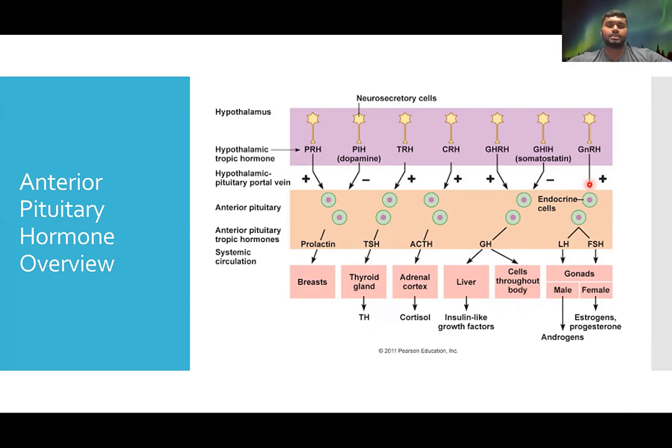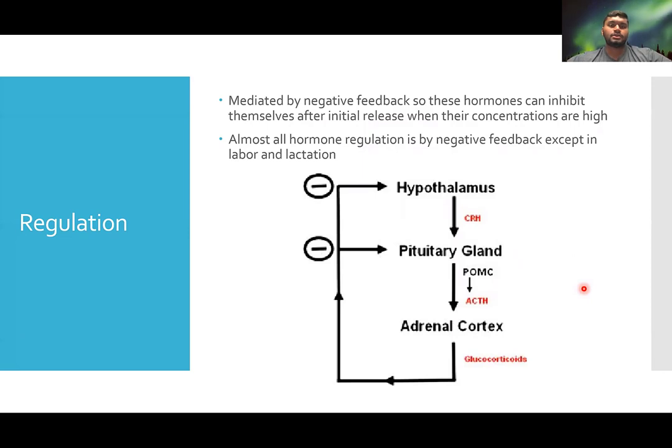And finally, the last one we'll be talking about, secreted from the hypothalamus, is gonadotropin-releasing hormone, which will upregulate the amount of LH, or luteinizing hormone, and FSH, follicle-stimulating hormone, from the anterior pituitary, which will go to the gonads, and in males, increase the production of androgens, and in females, increase the production of estrogens and progesterone. So next, we're going to be talking about regulation, right?